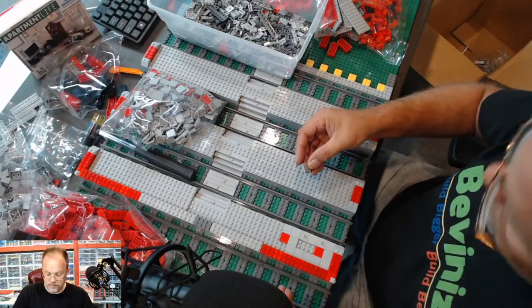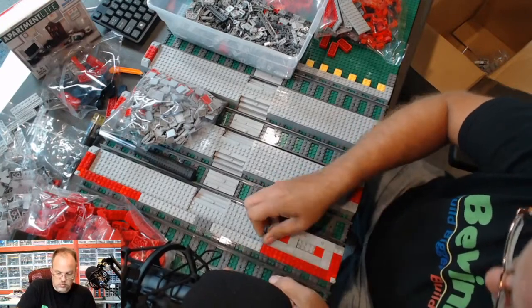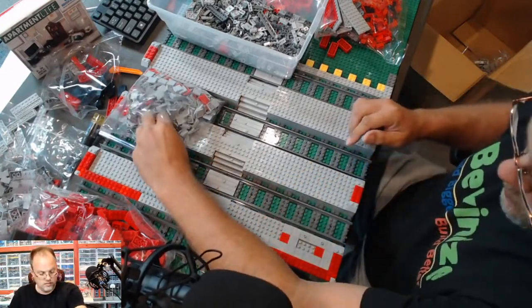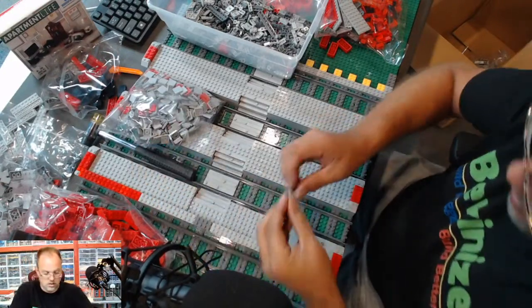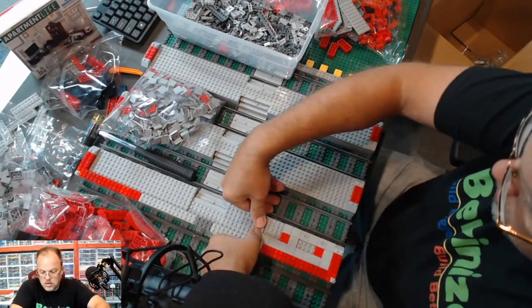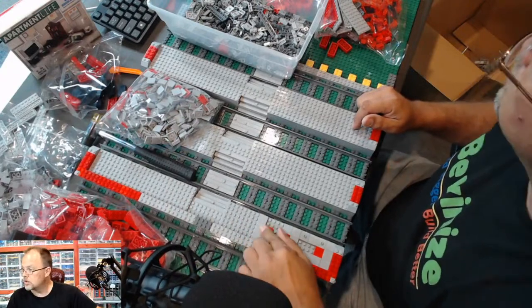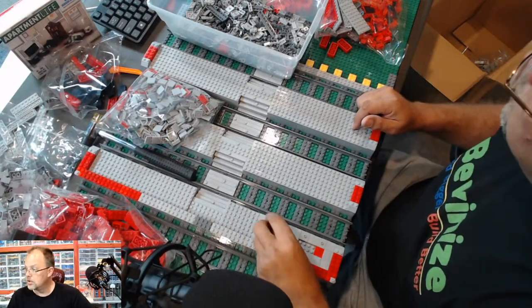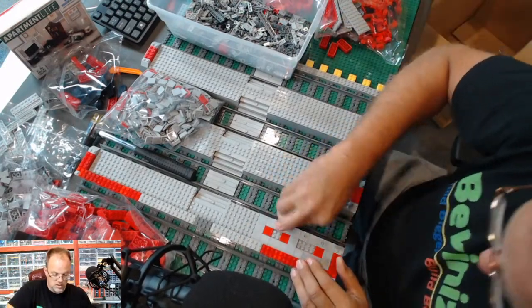1, 2, 3, 4. 1, 2, 3, 4. 1, 2. And a red. That should be a light pole. That should go there. That'll go there.